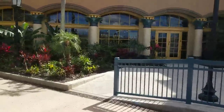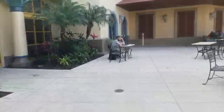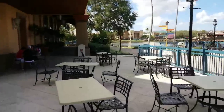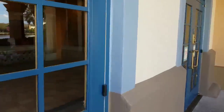Just got to meet up with a good friend I've been talking with on here for a while, Michael. Great information about the Skyliner. A lot of fun to meet him yesterday at Hollywood Studios. So yeah, anybody wants to meet up, it's always cool. Love to interact with all kinds of awesome Disney people. So we're going to head inside here, try to get out of the sun a little bit.